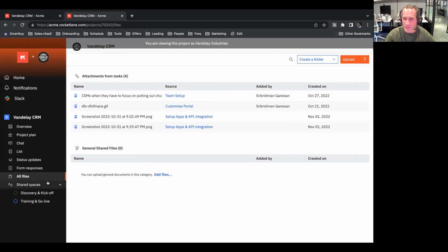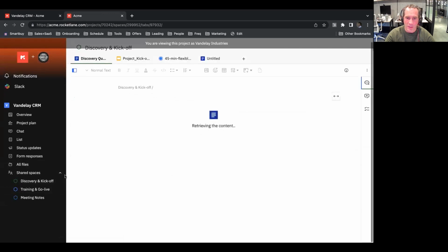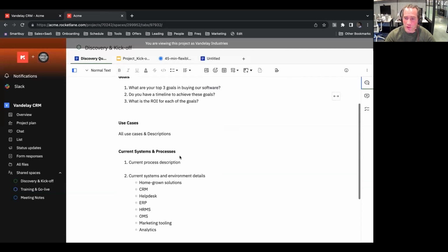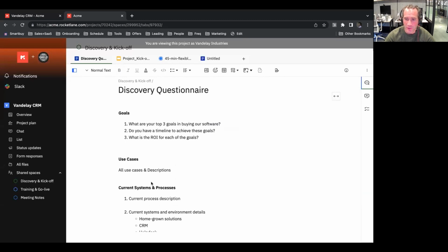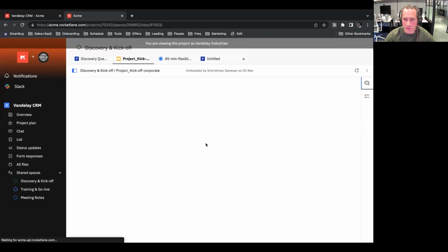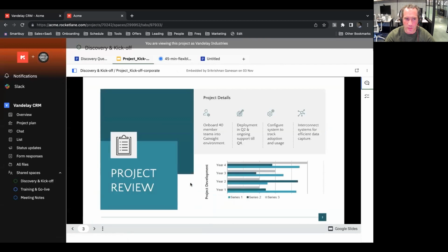You've also got spaces. Spaces you can think of more like a drive. It's a place for third party documents to be shared together. And all of these documents can be templatized too, so that if your customer falls into one of your categories like mid-market or enterprise, the discovery questions on a discovery questionnaire can have different questions, or they can be pre-populated with different answers depending on who they are. You can upload external documents like a Google Slide to make sure that it's always there and the customer never has to go back and search through email.